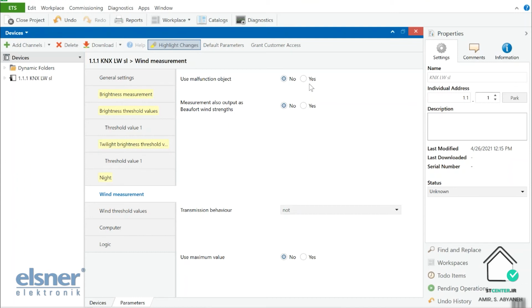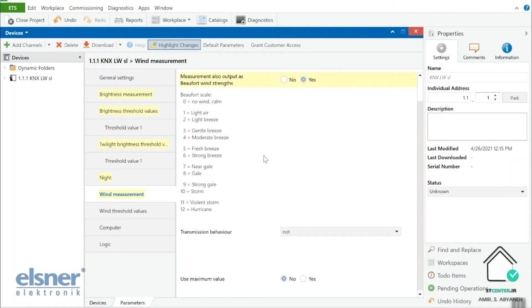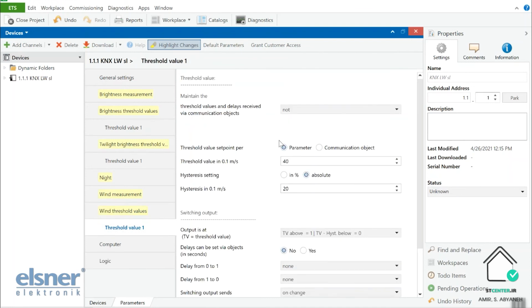In wind measurement, the tab is like what we have for temperature and humidity in other sensors. In wind value measurement, we can activate the malfunction object, plus we can activate the output and the transmission behavior of the wind sensor. In wind threshold values, we have 4 threshold values for wind. If you activate each of them, you can set, for example, what happens if the wind value is more than 4 meters per second. It provides you the right data point type as an output.